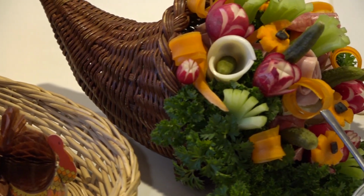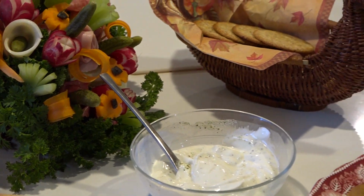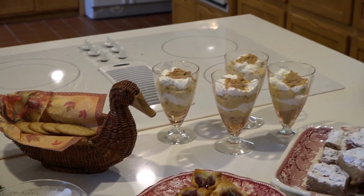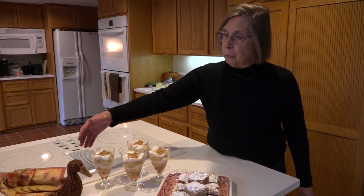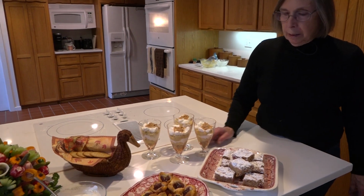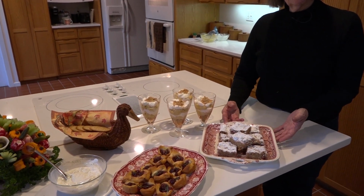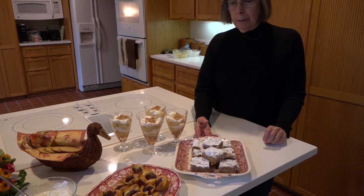Okay, today we made 2 hors d'oeuvres, the cranberry and brie tarts and an hors d'oeuvre cornucopia to be served with a dressing and sour cream dip. I've put out some crackers with that. We also made cranberry squares. After they came out of the oven and cooled, I added confectioner's sugar sprinkled over the top.